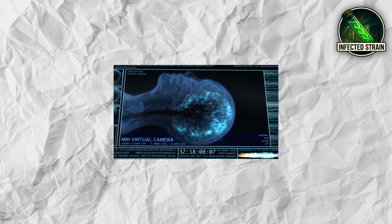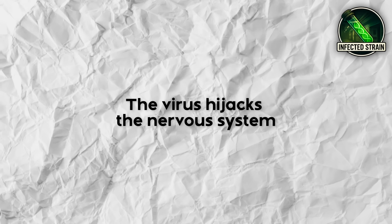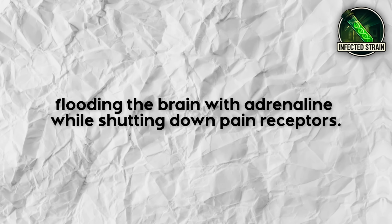The virus also seems to enhance physical strength and speed, possibly by removing the brain's natural limiters that prevent muscle damage. The virus hijacks the nervous system, flooding the brain with adrenaline while shutting down pain receptors. Infected victims become incredibly strong and fast, feeling no pain as they tear through doors, windows, and human flesh with equal enthusiasm. They're drawn to noise and movement, making them perfect predators in confined spaces. The infected can climb walls, leap between floors, and navigate in complete darkness using sound and smell.